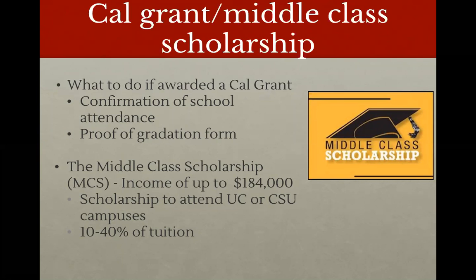And then the next thing you have to do is complete a graduation form. That graduation form becomes available the day after you graduate from high school. So you'll log back into your Webgrants account and you'll complete that form. It's super easy. You basically are just letting the California Student Aid Commission know that you have graduated from high school.